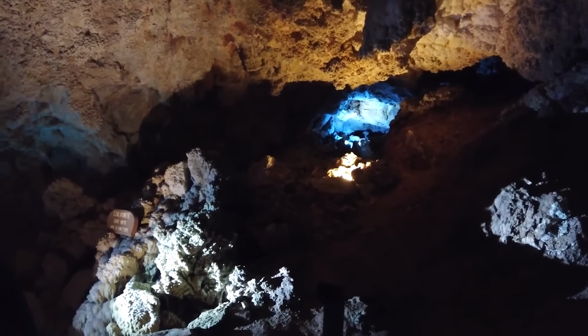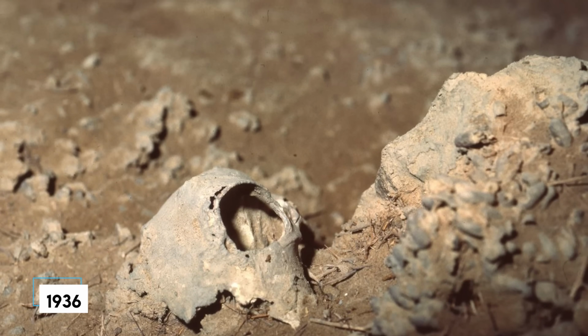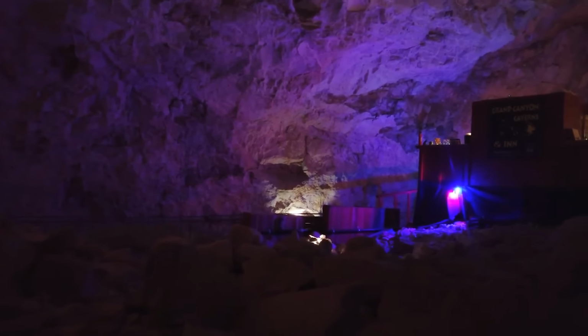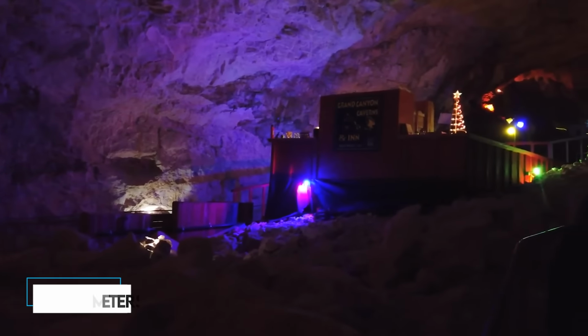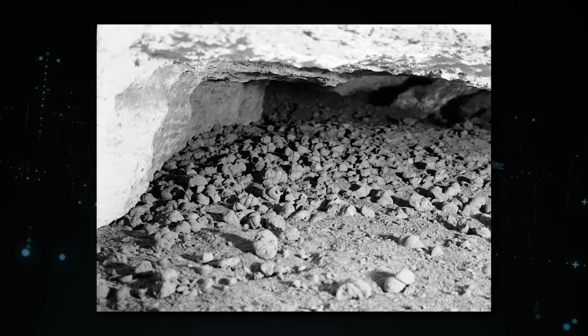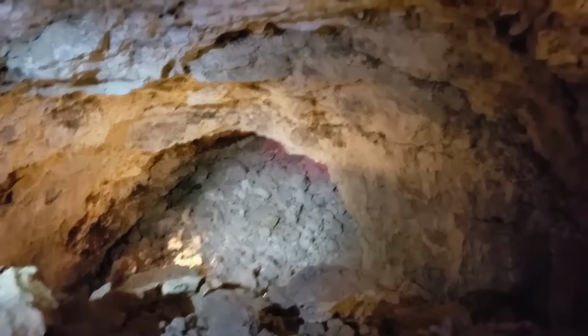Scientists' study of these fossils started with the Rampart Cave, which was discovered in 1936, at the far western end of the canyon at an elevation of 534 meters. Scientists found several piled-up dungs like bowling balls scattered on the floor, and they looked as though they were excreted in recent times.